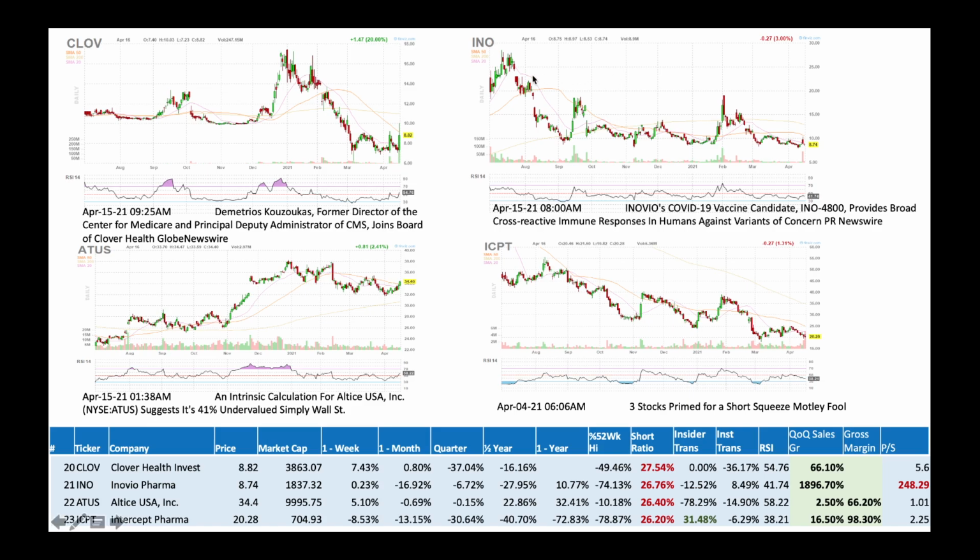Next is Inovio Pharma. This guy was supposed to be coming up with the COVID vaccine a long time ago, but that didn't materialize. Looks like they're making some news now. As you can see here, they got some vaccine candidate that provides broad cross-reactive immune responses for various variants, which is at least positive news. I feel like this is one of those plays. On a blue moon, this can go up if there's good news, and it's also heavily shorted. And there's institutions buying a little bit, which is always good.